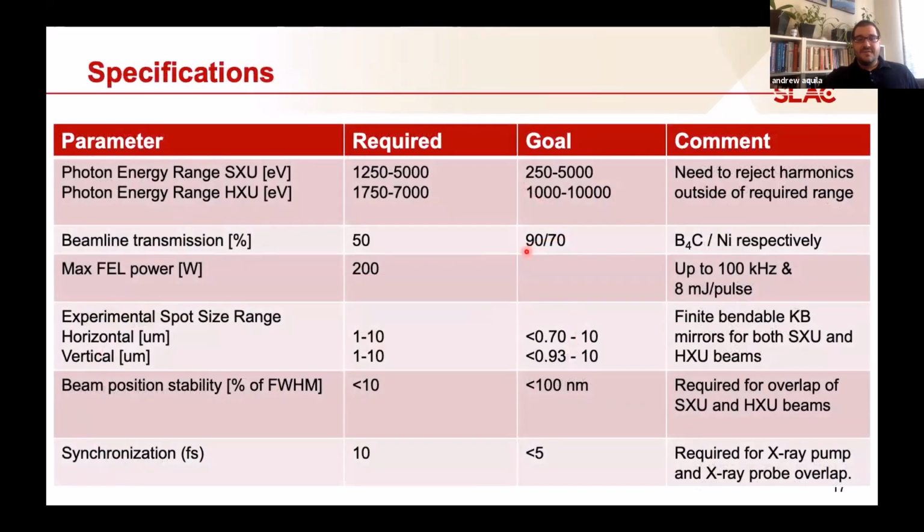As I said, the photon energies are going to go from about 200 eV to 5 keV on the soft side, with full harmonic rejection between 1.25 and 5 keV. On the hard X-ray side, harmonic rejection goes from about 1.7 to 7 keV, and it goes from 1 to 10 keV as a goal. In reality, because of the mirrors, we'll probably choose 1 or 2 photon energies and have a stripe on our KBs with a multilayer. That's how life is with the angles we're talking about.